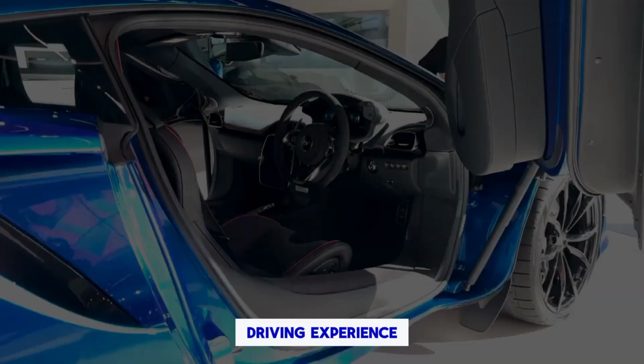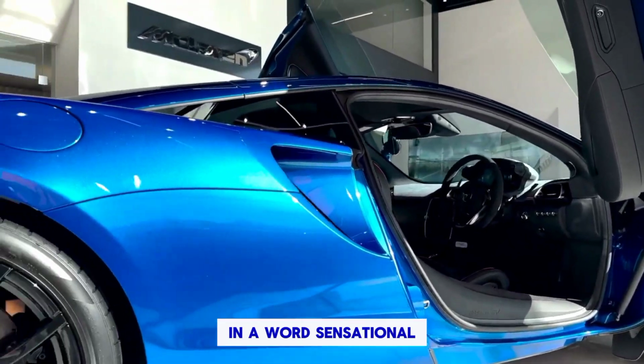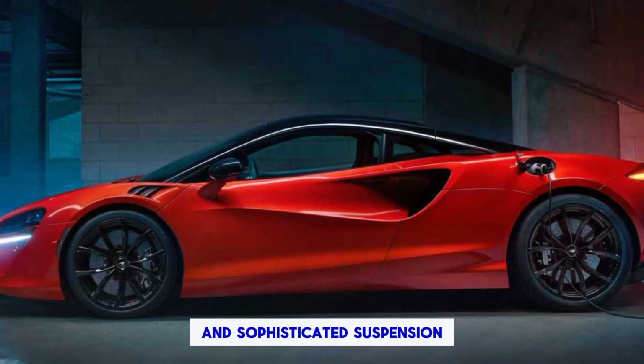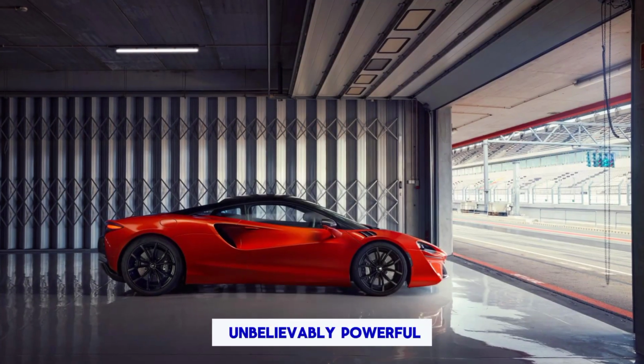Driving experience. So, how does it drive? In a word, sensational. The Artura is incredibly responsive and agile, thanks to its lightweight construction and sophisticated suspension. The steering is razor sharp, and the brakes are unbelievably powerful.